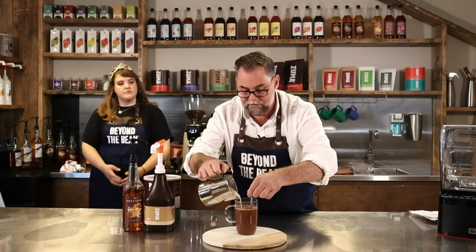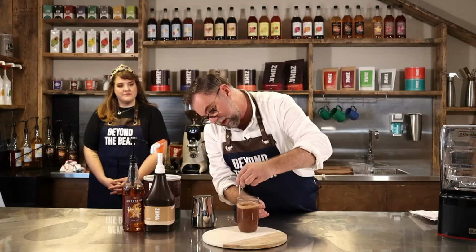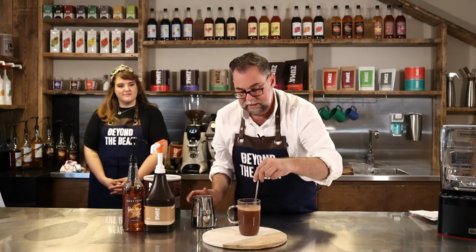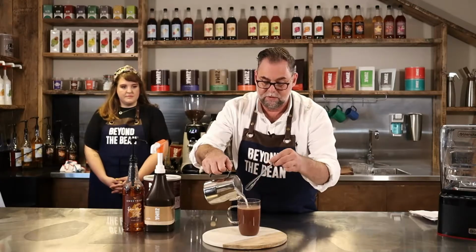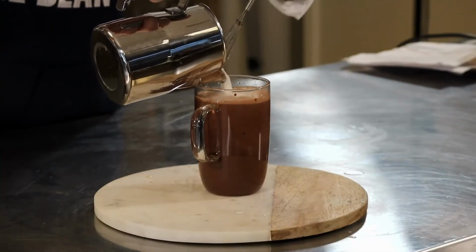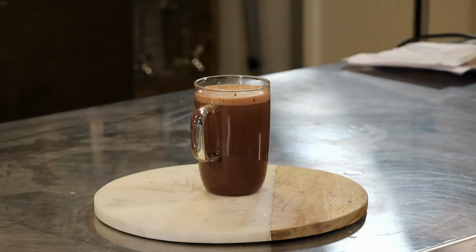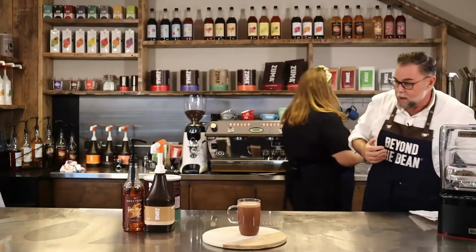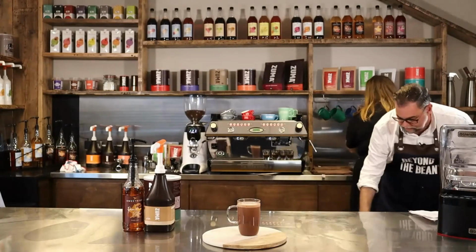Just mix that up, taking in any loose powder that you may have. Just see if there's any there. Nope, that's fine. And you can be as interesting as you like. Now I quite like to have just some kind of froth on the top like that. So that's nice on its own, but I think it needs something a little bit more.